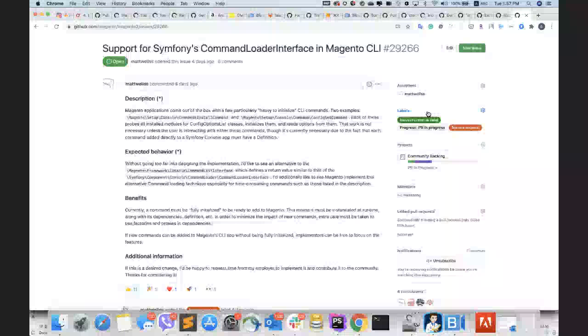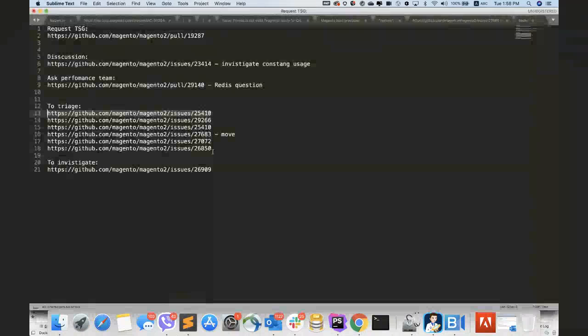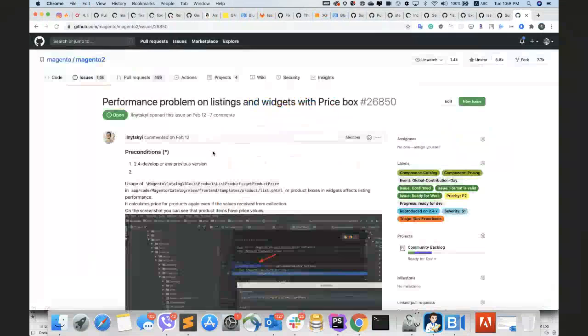One note: what priority have we set for prices? It was a pretty familiar issue. Prices, with price generation. I think it should be the same priority. P2 and severity 1. So, okay.